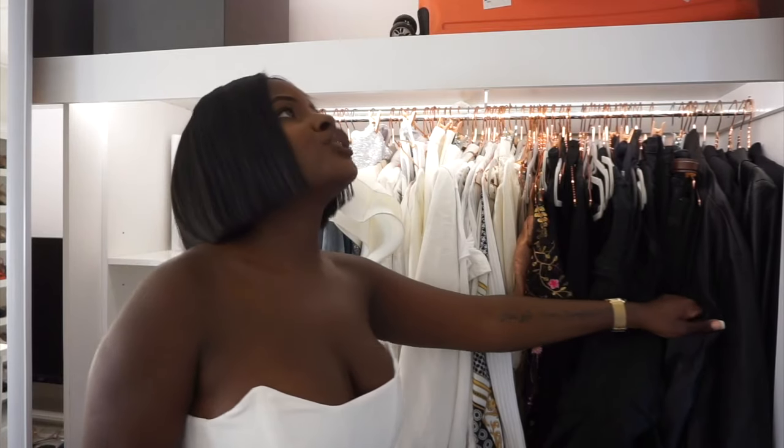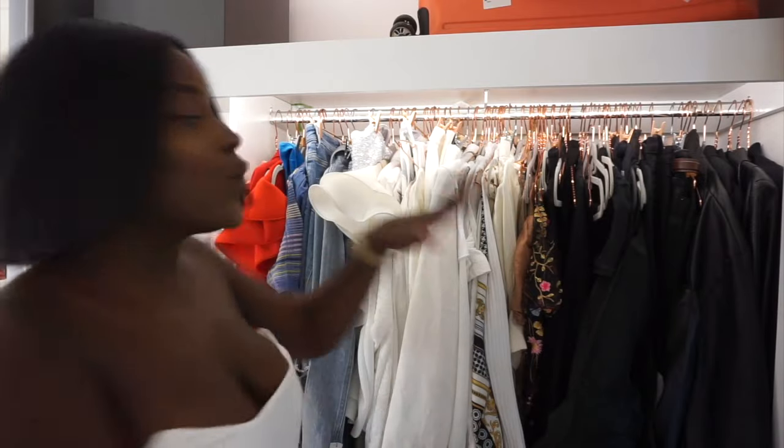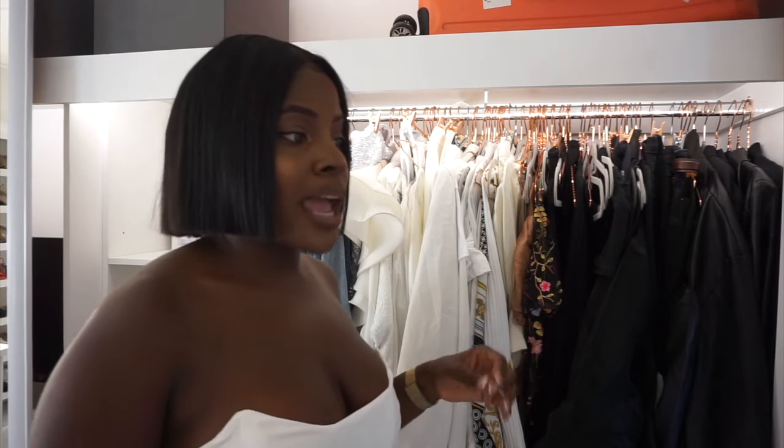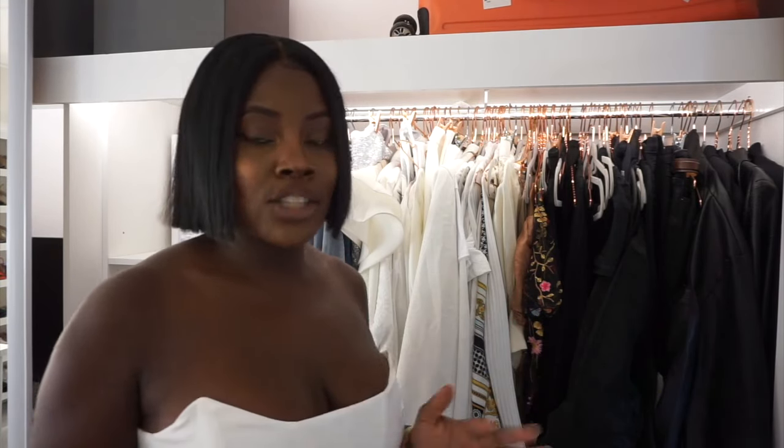One thing I wanted for sure was a lot of wardrobe space. If I could have the whole rail like wardrobe space, I would, but I think this is actually making me be more selective about the stuff that I keep and the stuff that I buy. After I get rid of the stuff that I don't need downstairs, I'm literally gonna have a clear out.